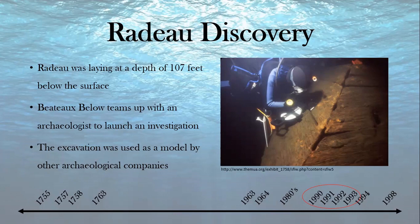And in 1991, they teamed up with an archaeologist, Dr. Kathy Abbas. They were able to conduct this research from 1991 to 1993, and the project was a huge success. The combination of volunteer divers and professional archaeologists was used as a model for a number of companies who needed to conduct underwater archaeology in the future.